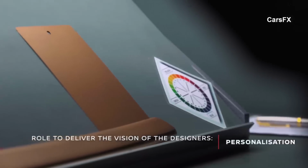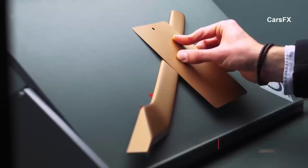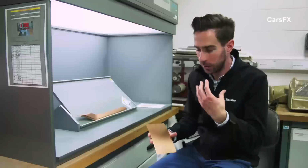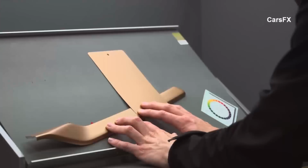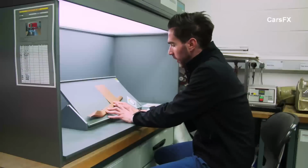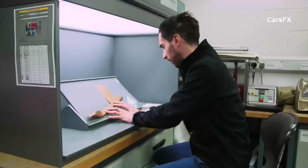This here is what we call a light box, which basically is the ideal condition for making this check. So this here is what we call the master plaque. So this is basically king if you want. This is what we are aiming to get towards. Your first judgment is whether or not the part is light or dark in comparison to the master. And I think the part is light to the master.